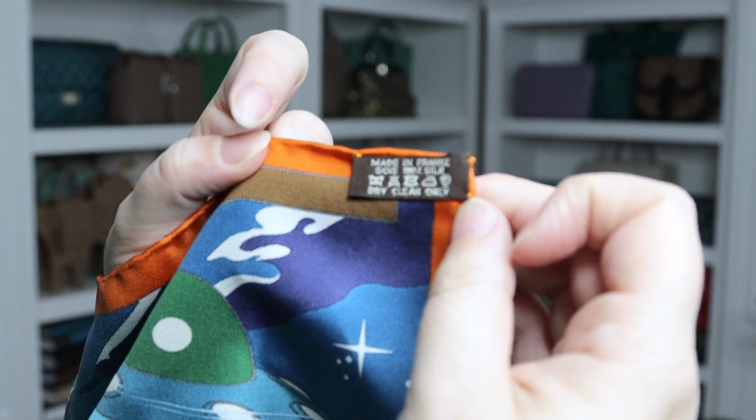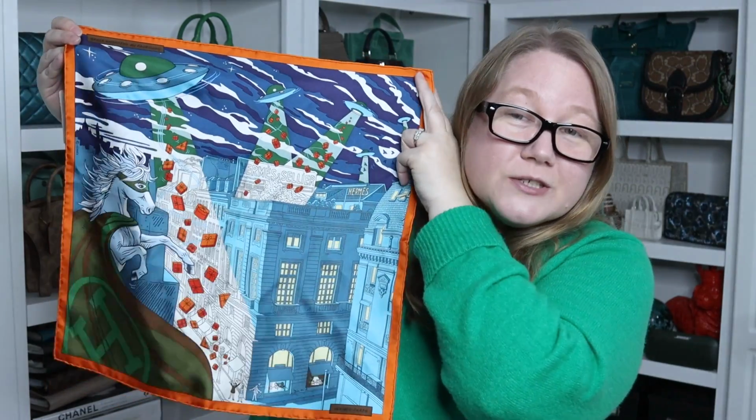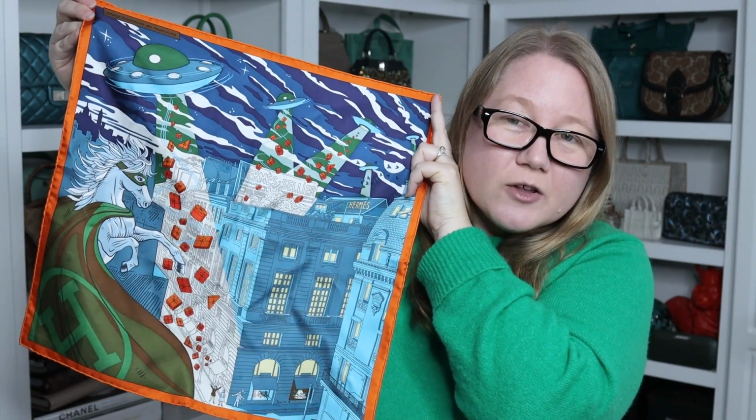Here's the Made in tag. It says Made in France, 100% silk. Dry clean only. I was also really fortunate to come across this colorway because I really love it. I think it's fabulous and will go with several outfits. And you guys know I love Hermès scarves, and I love blues and greens, and I don't mind a little touch of Hermès orange. And I also really enjoy space-themed things.